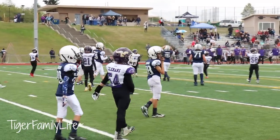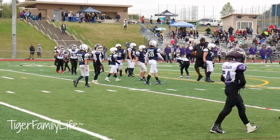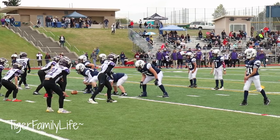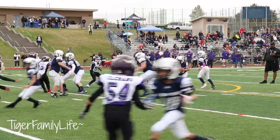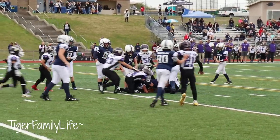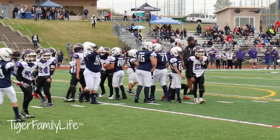No, no, no. We've done that too many times and have failed. Let's stop doing that. Third and goal. Snaps, hands it off. Defenders are in there. Gonna lose a couple yards. It's fourth and goal coming up.